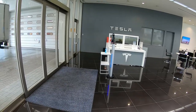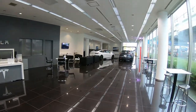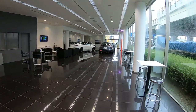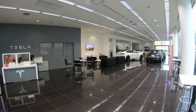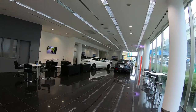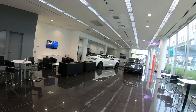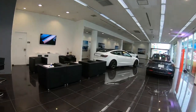I had to use the hand sanitizer, and that machine scanned my temperature. It's air conditioned. Oh, thank goodness. It's hot and muggy. I had to walk from Sonoda Station. That was a 22-minute walk, roughly. So I'm waiting for someone to come to give me my key.